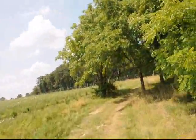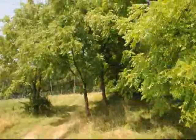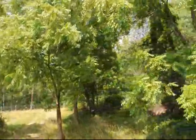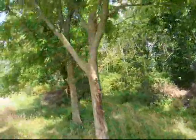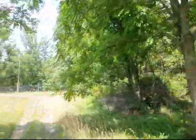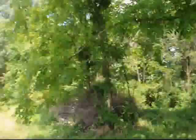Again, we're back up into the road area, so we won't see very many birds, but there are a few birds scattered in here. They do like that lower wet area where there's a lot of feed and water.